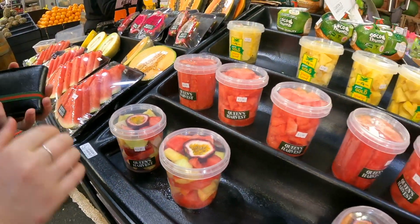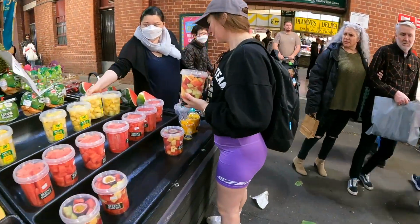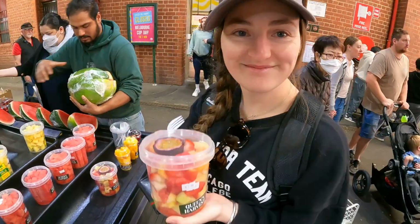There are also a bunch of fresh fruit stores throughout the market. I ended up getting a tub of mixed fresh fruit for lunch. It was about $7.